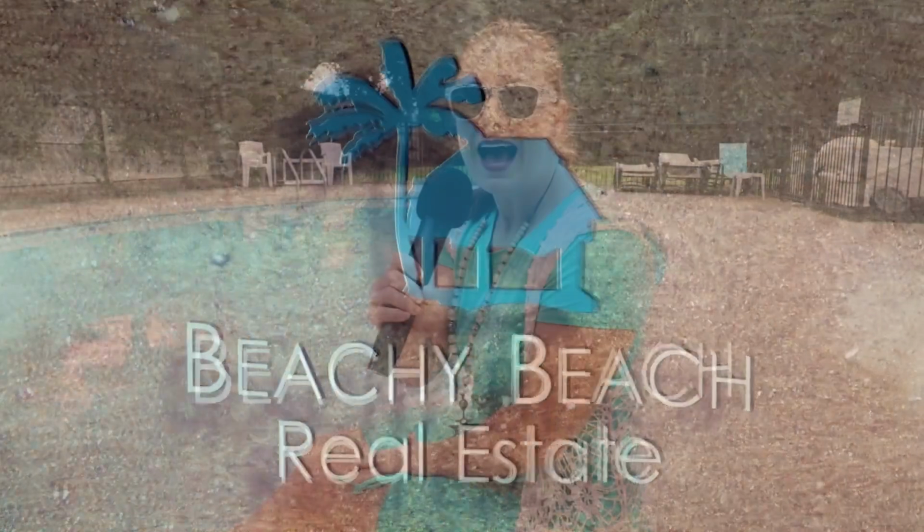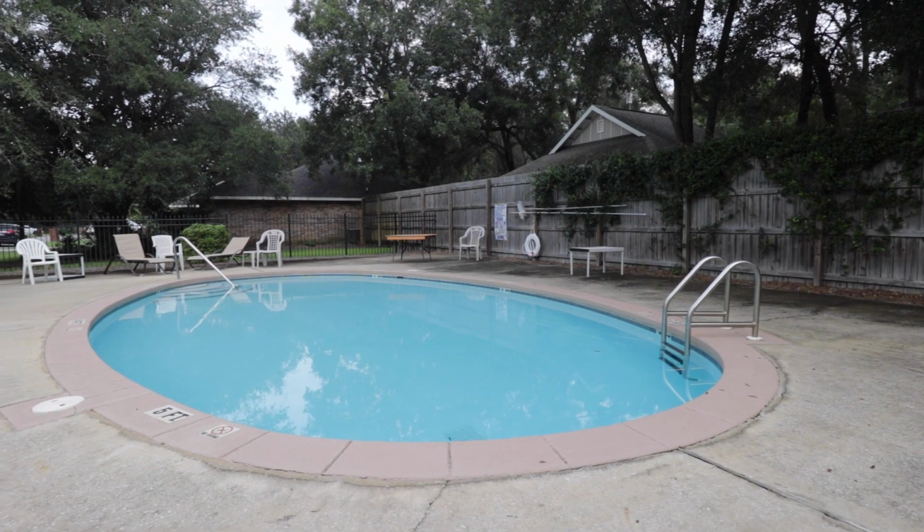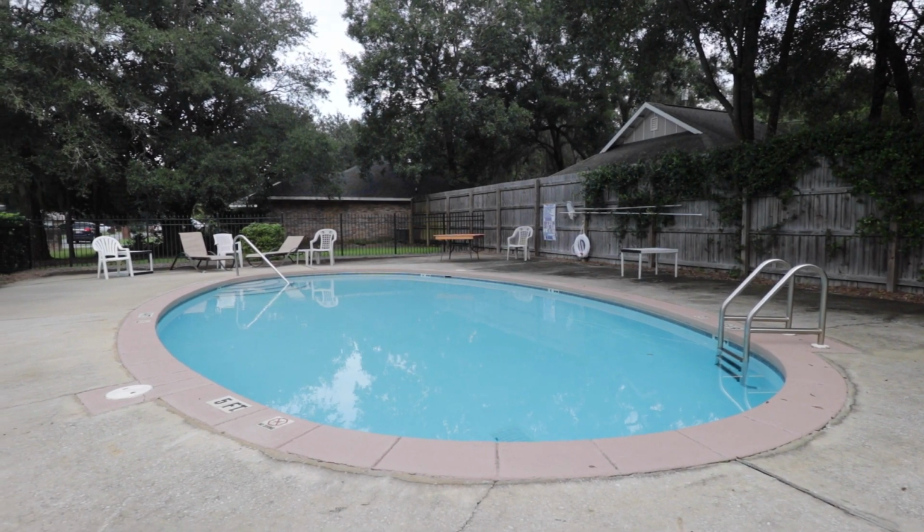Beachy Beach. I am nestled over here at the community pool at Mac Bayou Point, an established neighborhood over in Santa Rosa Beach. The thing you'll love about this place is the location. You're minutes away from Grand Boulevard and Sandestin. All the shopping, the hospital, all the great restaurants over at Grand Boulevard. Great location. It has a nice green space and, as you can see, a community pool.